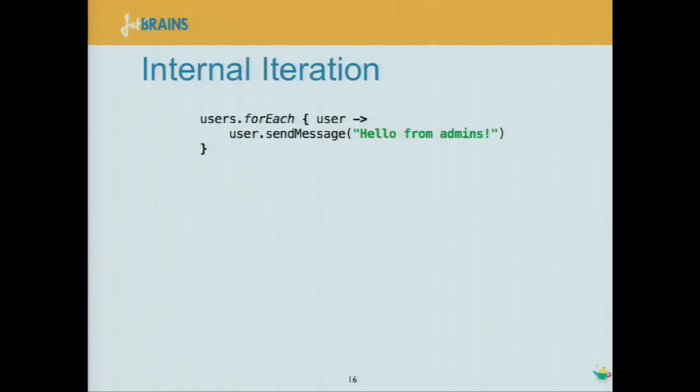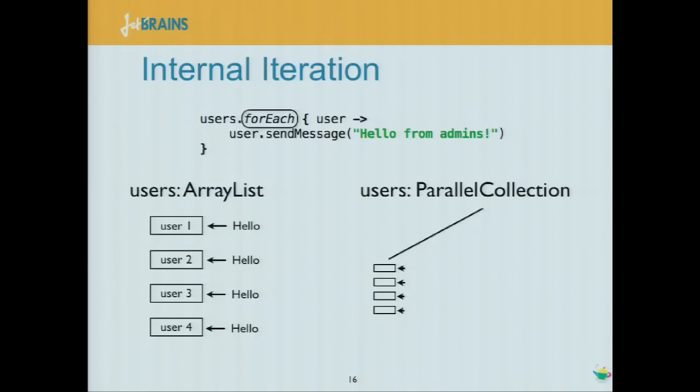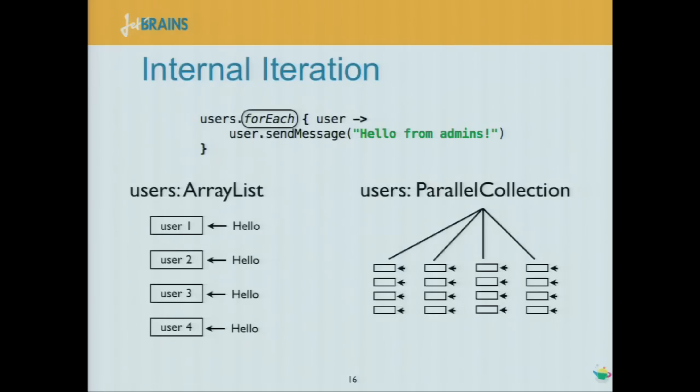The huge difference is that you can implement this differently for different collections, and it may be, say, sequential or parallel without changing the mindset of the client. For a normal array list, it will be user 1, say hello, user 2, say hello, in a sequence. But if you have a parallel collection of any sort, you can say, okay, this thread or this machine will be doing this set of users, the other set of users, and so on. We can do that in parallel because this is a function that abstracts your control and lets you put this thing into the library. And this is, I think, a huge point in modern programming languages, being able to put something like this into the library.